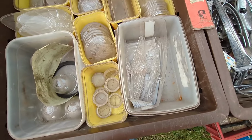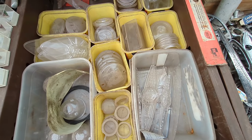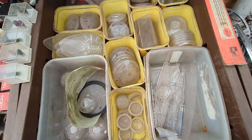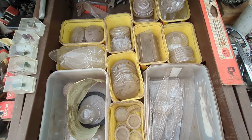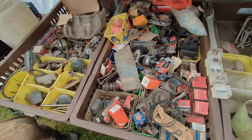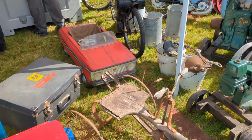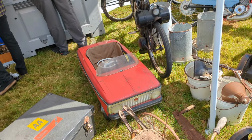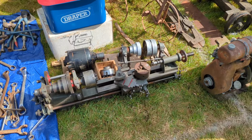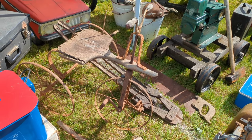Interesting, you know, stuff like this. Never been coloured, from the age of mass production. Never been used. A Moscovich pedal car. People were tough in those days.